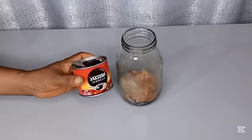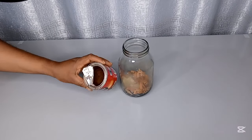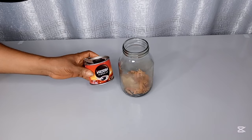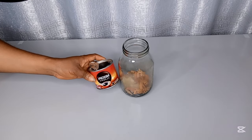My next ingredient is coffee. If you want to darken your hair naturally, incorporate coffee in your hair regimen. And if you want to see faster hair growth, start using coffee.